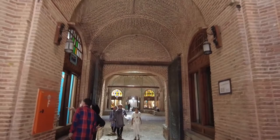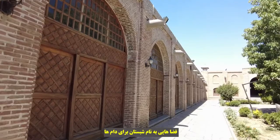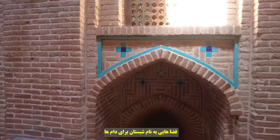This complex consists of three architectural ranches, which include passageways with small rooms for hosting caravans, spaces called shatterstone for livestock, and places for water storage and baths.